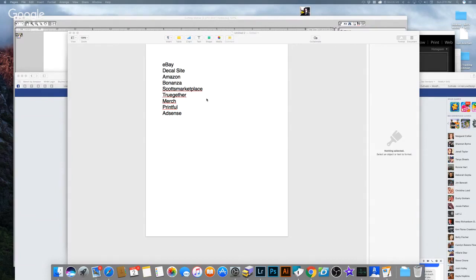And then Truegether is another like Bonanza. It syncs with your eBay, so it just kind of gets you more eyes on your stuff. Merch, that's merch with Amazon, selling t-shirts. Printful is the t-shirt printing site that I use for my own t-shirts website. I have a video on how to use Printful on your own website to sell your own t-shirts, mugs, whatever you want to sell. If you have any questions about Printful, I'll be happy to answer those as well. And then AdSense is ad revenue from Google from these YouTube videos, to be honest.